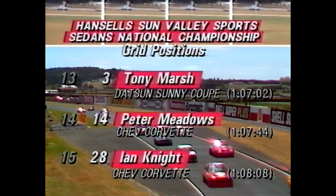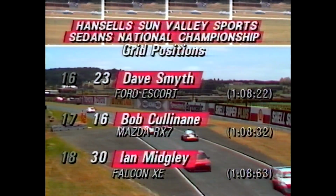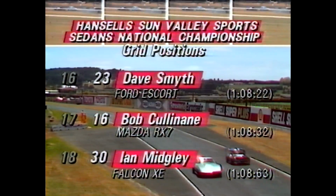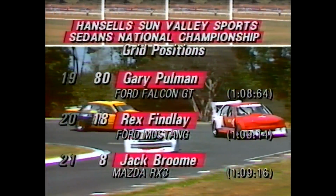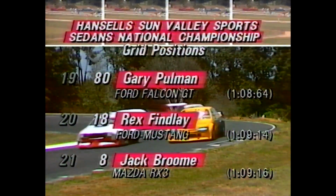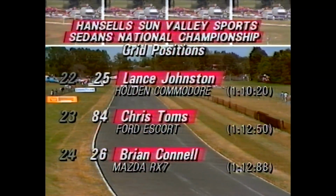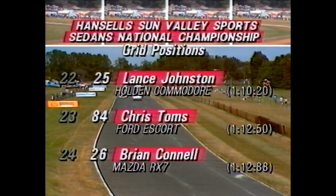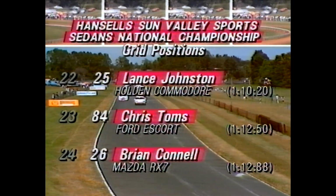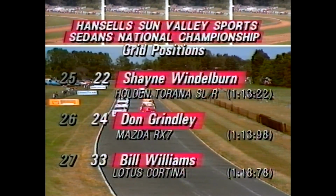Ian Knight, 1.808. Dave Smythe of the Escort, 1.822. Bob Cullinane, 1.832. Ian Midgley, 1.863. Gary Pullman, 1.864. Rex Finley, 1.914. Jack Broom, 1.916. I don't think he'll start today. Had a bad off yesterday. Lance Johnson, 1.1020. Chris Toms, 1.1250. Brian Connell, 1.1288. Shane Windelburn, 1.1322.